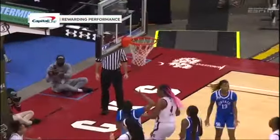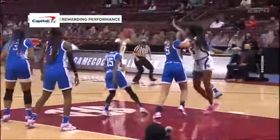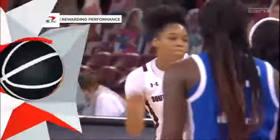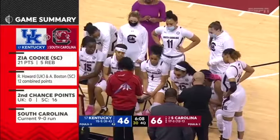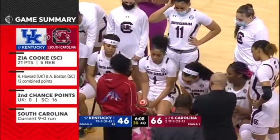Yeah, she has been really good. Aggressive to the basket from the beginning of this game. 21 points. She's let her shot come to her. 2 of 5 from 3. Impressed with the way she approached this game from the jump.